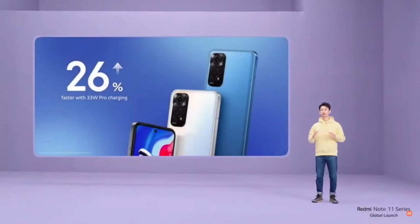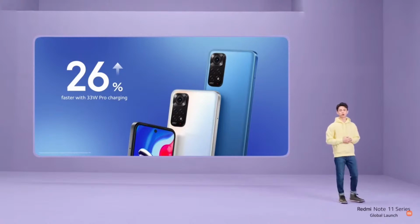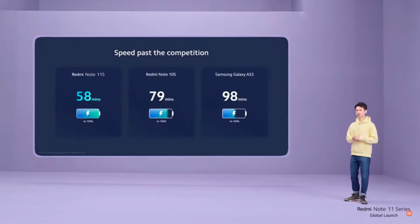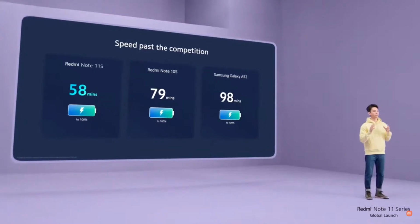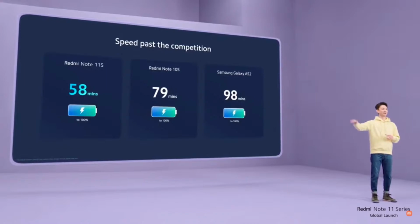And thanks to MMT battery technology, we've actually taken our charging to the next level. 33-watt Pro fast charging actually charges 26% faster than the traditional 33-watt charger on our previous generation. Now, if we take a look at the numbers, using Redmi Note 11S as an example, 33-watt Pro fast charging lets Redmi Note 11S charge to 100% in under an hour, taking our already amazing charging from last generation and pulling it even further ahead of the pack.